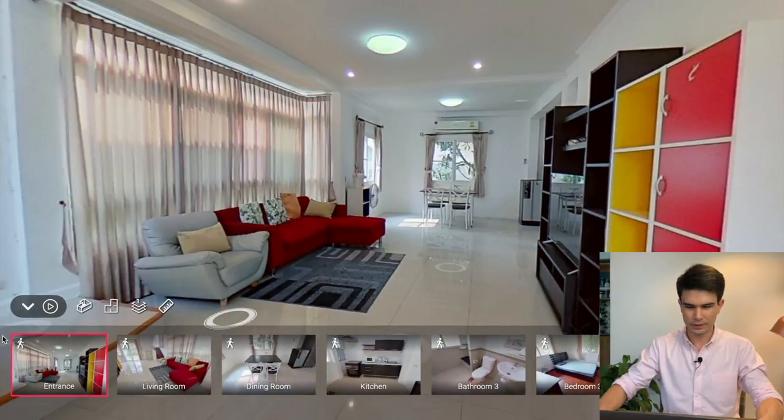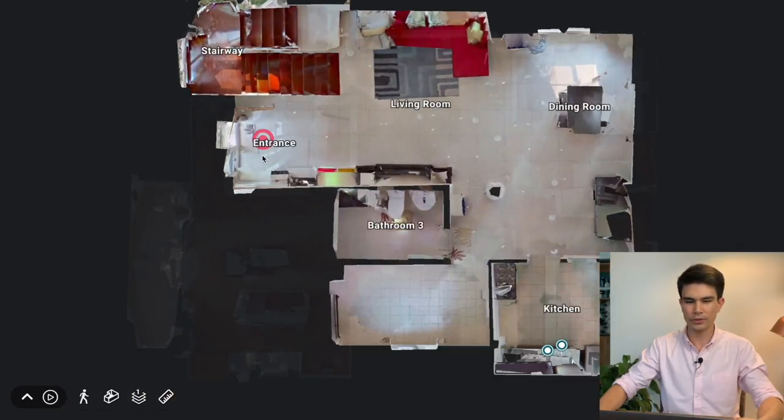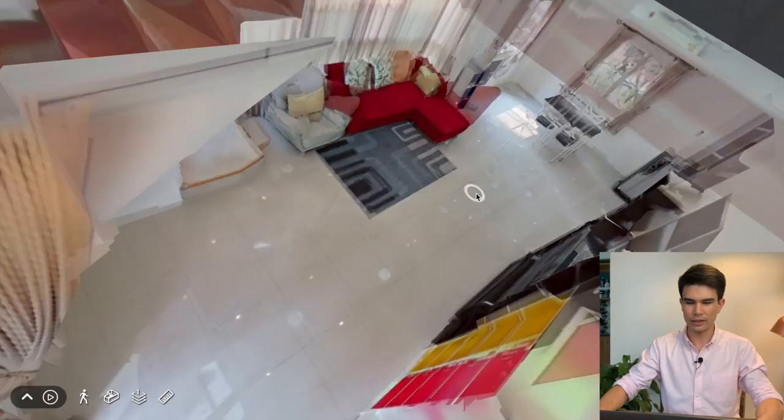Okay, now let's zoom up to the floor plan. Okay, nice. So from the entrance here, you have your stairway to the left, living room, dining room, kitchen, and then this one room here that you can turn into an office. Very nice. So let's have a look.